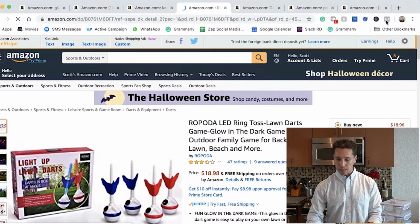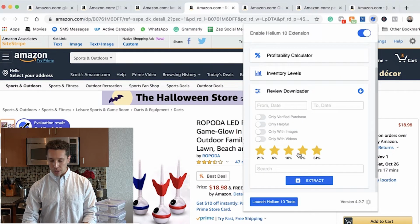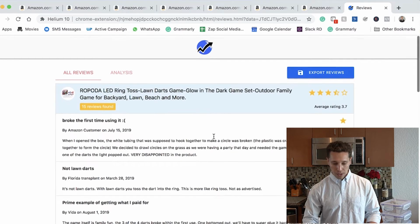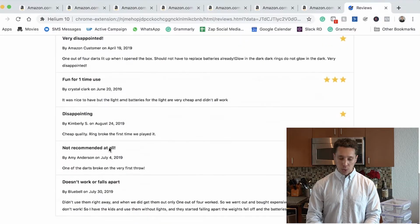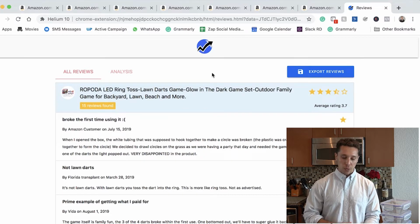So that's another tool I want to show you. We can open any of these lawn darts and we can use Helium-10, and it's loading, but there's a review downloader. So you can filter through all the reviews. I'm only going to look at 3 stars and below and I'm going to extract them. What it's going to do is open them up and show you all the reviews. There's analytics here that'll show you common words that come up. None of these are really helpful, but you can go through and read all these reviews and basically reverse engineer the product, determine what's wrong with the product. That's how you differentiate and make a better product. This is a really cool tool. You can actually export it into Excel or wherever you want to use it and just read through all the reviews and determine how you can make your product better if that's what you're going to go into.